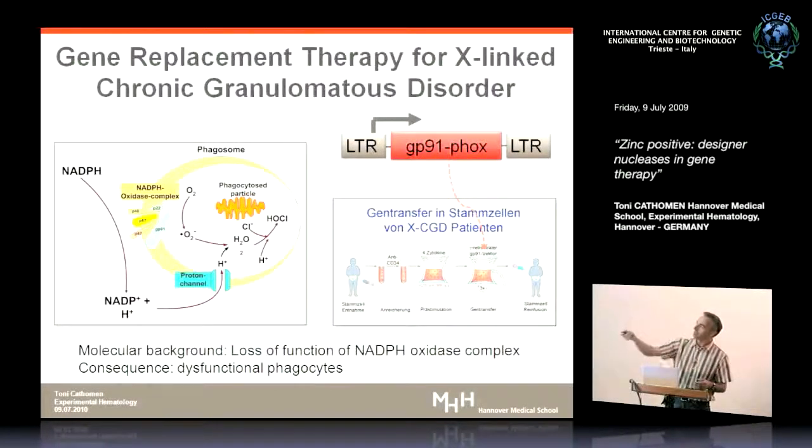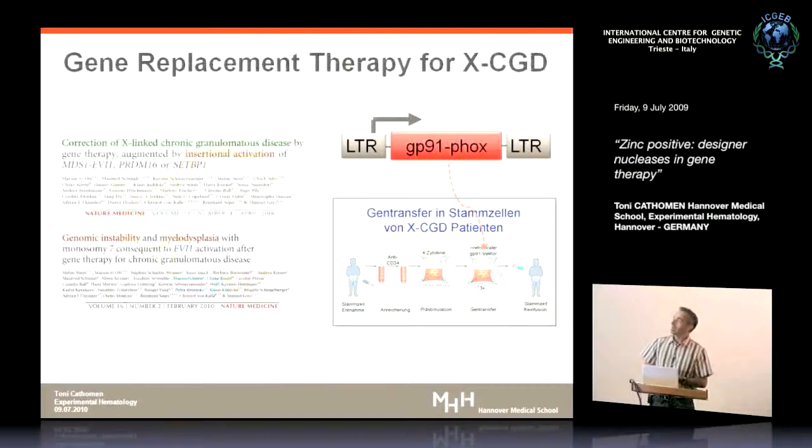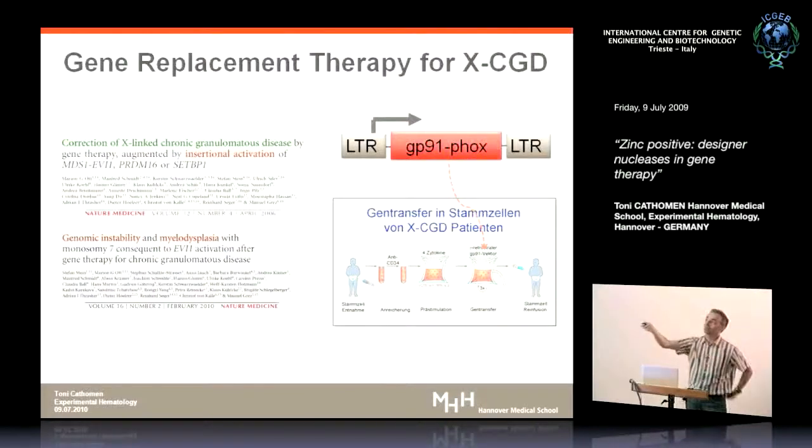And in a gene therapy trial, which was mainly led by Manuel Graetz, they isolated hematopoietic stem cells from CGD patients, then shuttled in a retroviral vector which expressed the therapeutic protein, and then transfused the gene-replaced cells back into patients. They had very nice success in the beginning, as you can see here with this Nature Medicine paper, where they showed that they can correct the phenotype of these patients. But a few years later, they also saw that the trial had some problems. They observed genomic instability and also activation of proto-oncogenes.